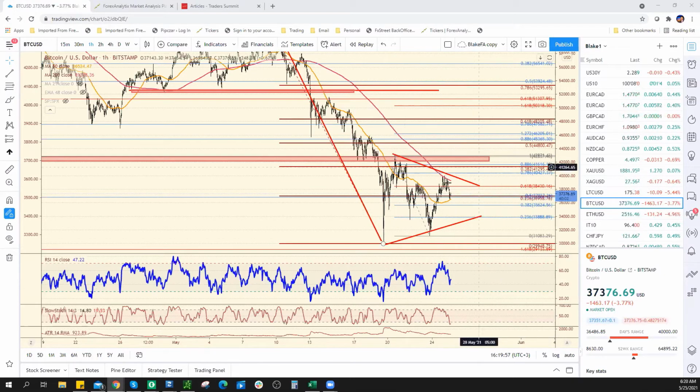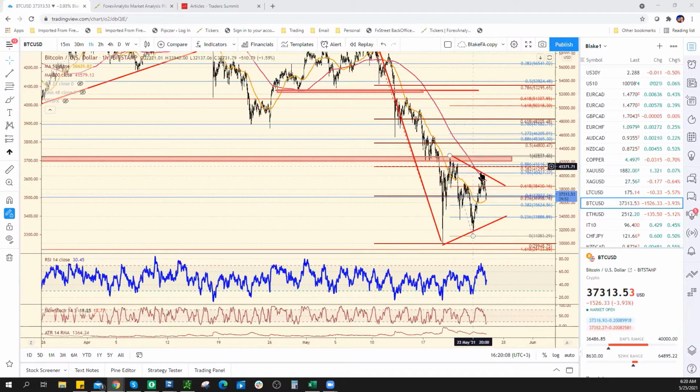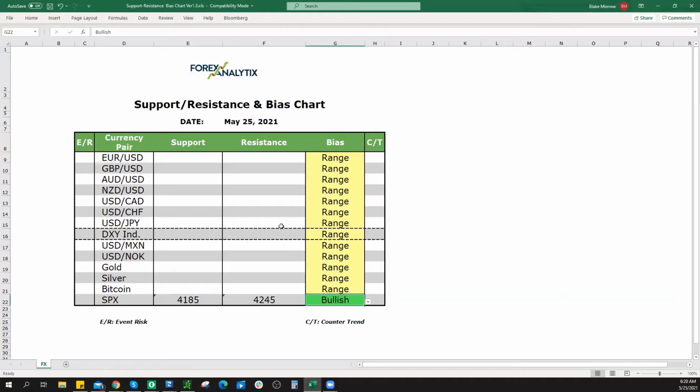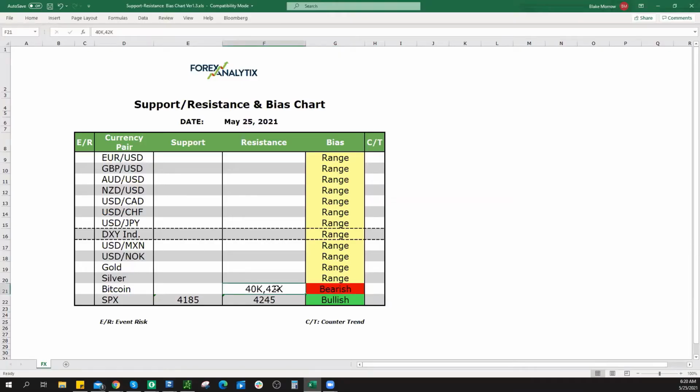Bitcoin, Steve was pointing out this triangle, but for me, I'm really more concerned that, whether it's a triangle or not, it's just trading heavy. And we can't even get over 40,000. So I'm going to write that down as actually resistance today. So 40K. I'm going to write down also 42,000. I think that's also going to be resistance. And I'm putting it on bearish while we're below those levels. Or, actually I should probably write 43. Let me correct that.